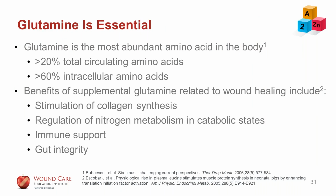Often along with glutamine. Glutamine is the most abundant amino acid in the body. We make a lot of glutamine every day, but we use and break down a lot of glutamine every day. If you've ever worked in a critical care or a trauma setting, I'm sure you're very familiar with glutamine because it's been used in those settings forever. As long as I can remember, it's been used in those settings. Why?